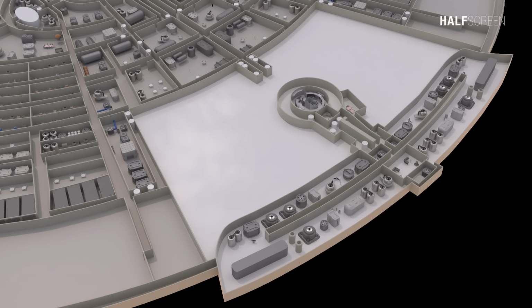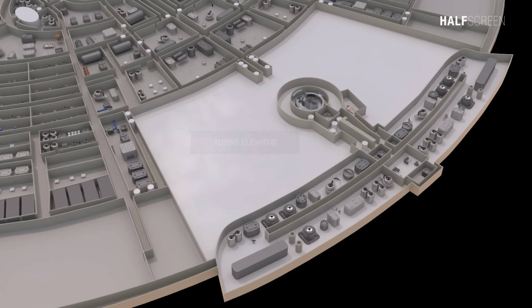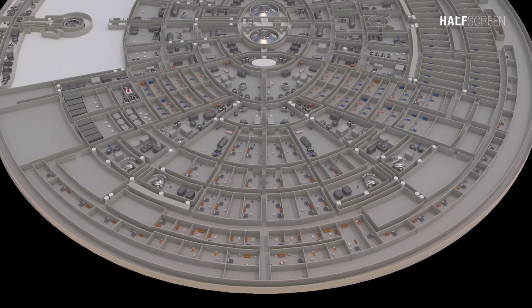Located toward the back of the ship is the battle bridge, which functions as a specialized command center, and in close proximity are two important areas: the ready room and a convenient turbolift that provides direct access to the bridge. The hull spine conduits run throughout the ship's structure, and the phaser maintenance area ensures the proper upkeep and repair of the ship's phaser weapons systems, while the lab storage facilities store equipment and supplies for scientific research.